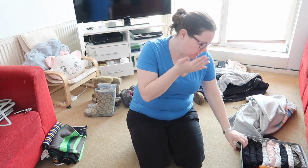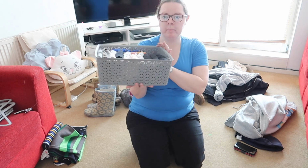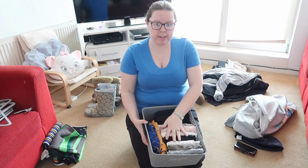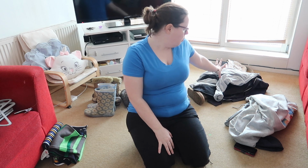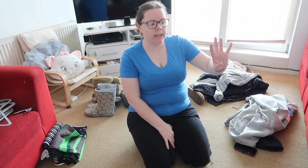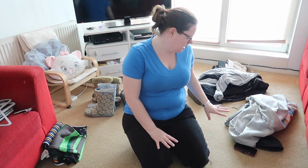So I have folded my t-shirts here using the KonMari method, and basically I've just looked up Pinterest, and I'll include the Pinterest that I use for these. So now I just have my hoodies here. My hoodies are in 2 bunches: ones that I wear pretty much all the time, and my Disney hoodies that I only wear a couple of times a year. And then the only other thing that I have is my pajamas, and then pretty much everything else has been done.